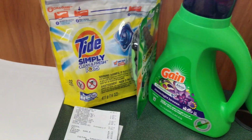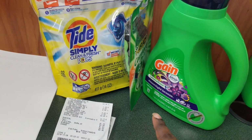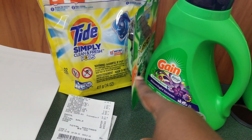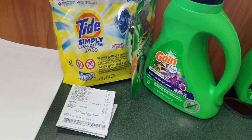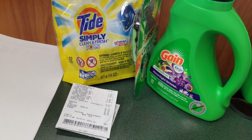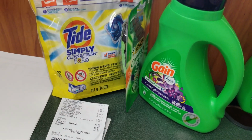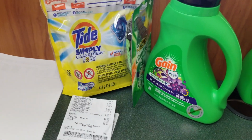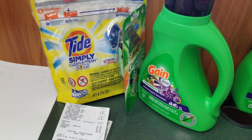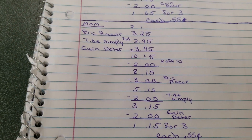Okay, so all I got was the big razor. They are still on sale this week. This is $3.25, and the Tide Simple and the Gain detergent, because I really need to stock up on my Gain, since that's the highly requested item for some reason around here. So this is what I got. Okay, all of that equals $10.15.